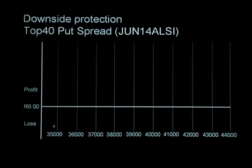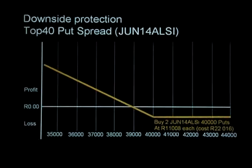On this chart, these levels along the bottom axis are the levels on the Top 40 index. This put spread option structure is a June contract for the Top 40 futures. And on the left-hand axis we've got our profit and loss, obviously profit above the line and loss below the line. Now, what I did was I went long 2 put options with a strike of 40,000. I paid 11,000 Rand for each of those, so my net cost for both of them was 22,000 Rand.